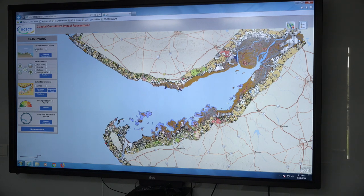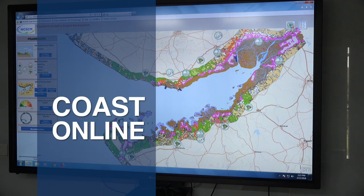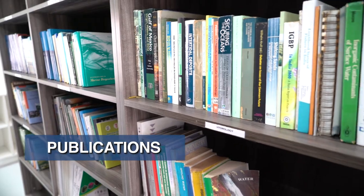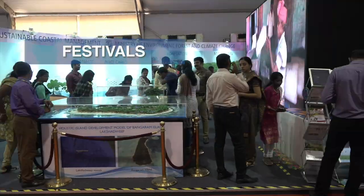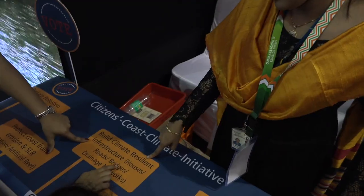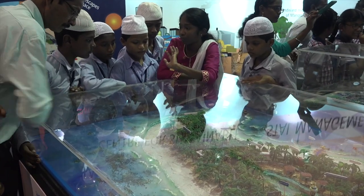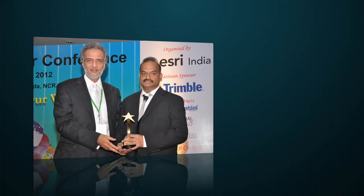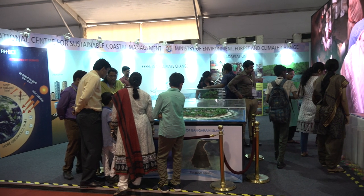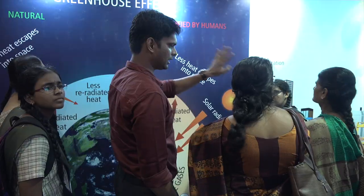NCSCM brings its extensive work together through web map application Coast Online and by publications, capacity building, outreach programs, and through participation in major scientific exhibitions and festivals. The center has won Special Achievement Award in GIS at both national and international levels, and was the first runner-up at the India International Science Festival 2017.